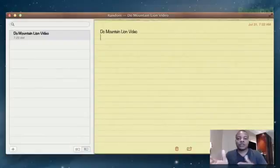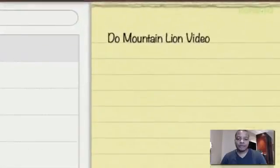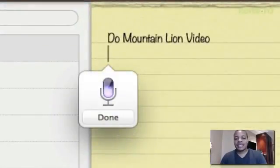So if you're in the browser, in Microsoft Word, or in the Notes application, all you need to do is hit the function button twice and go ahead and start talking. So I'm going to give you a quick example. Print out airline tickets for my flight on Wednesday back to the States, period.